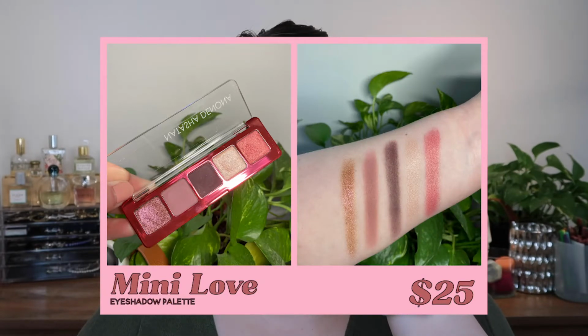It looks like there might be like a little bit of a gold reflect. I think that this last color kind of encapsulates what's in this blush palette. So I'm gonna go ahead and start in this shade right here with my NYX number 16 per usual.